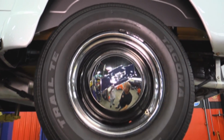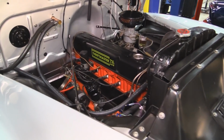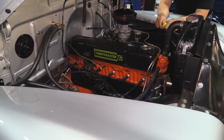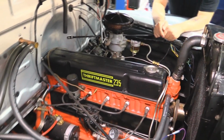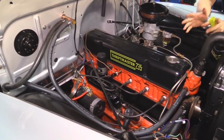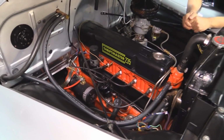Well, let's get under the hood and see what she looks like. All right, under here we got the 235, the old stove bolt straight 6. The Rochester carburetor sitting on there. Now the guys have checked out the casting numbers. This baby was cast in June of '54. So we do believe all the numbers line up. So this is probably the motor that this thing was born with. So we're gonna call it numbers matching.